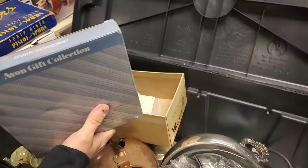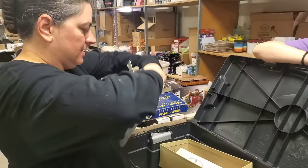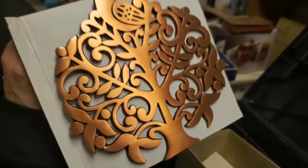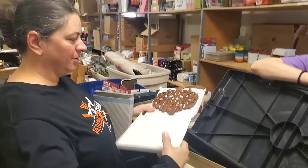Avon gift collection. Ooh. This is Heather's gift from Avon. Are you ready? Looks like a trivet. But don't give it away. It is a... Ooh, that's actually really pretty. It's a trivet of a bird in a tree. Bird in a tree. Thank you, Avon. At least it's not, what is it, two in the bush?